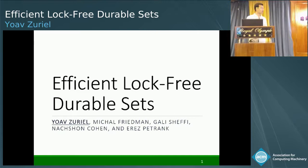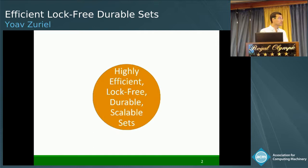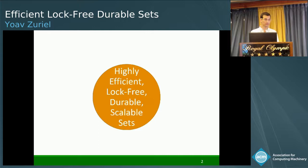This is a joint work of Michal Friedman, Gali Sheffi, Nachshon Cohen, Erez Petrank, and myself. As the title suggests, I'll be talking about highly efficient, lock-free, durable, scalable sets. So let's get into these terms.